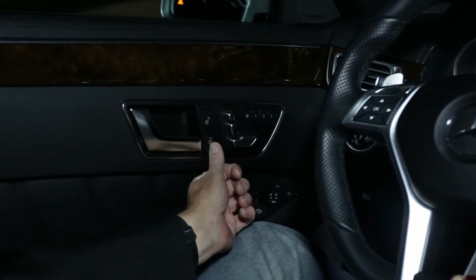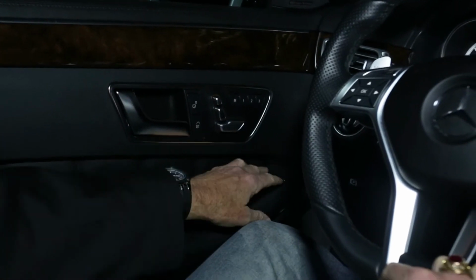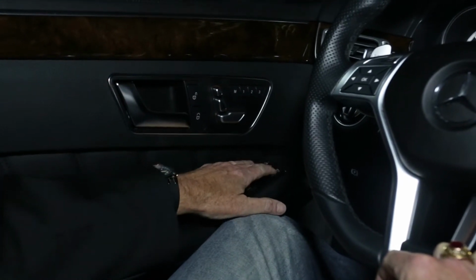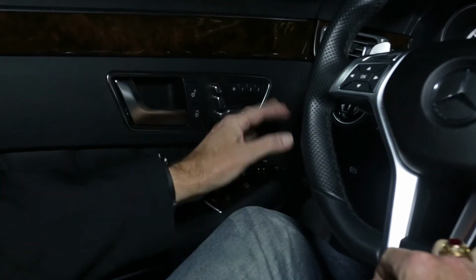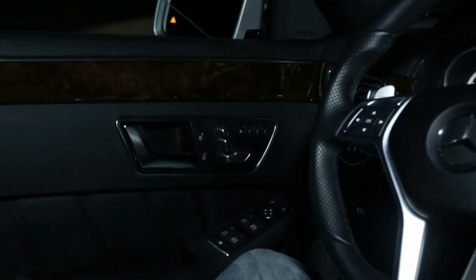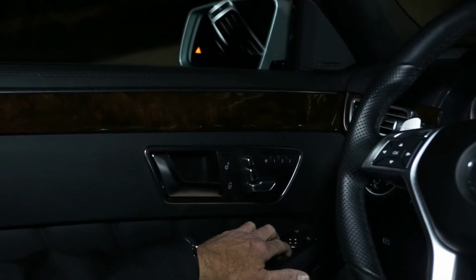Your door lock and unlock mechanism. Your mirrors, of course, can be controlled down here. Once you select the mirror, then obviously you can go left, right, up, down until you have a comfortable position to be able to see. And of course you've got your windows here, which have a fully auto down, and you can control all 4 windows from this side of the vehicle as well.